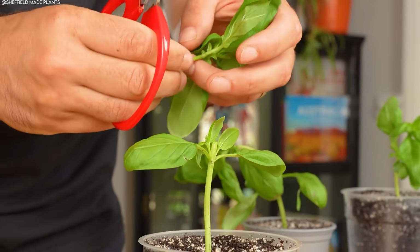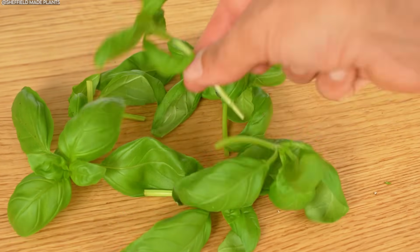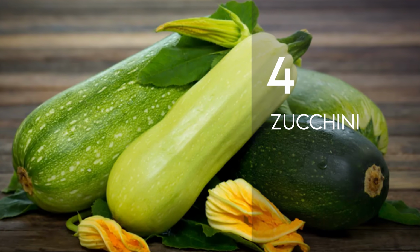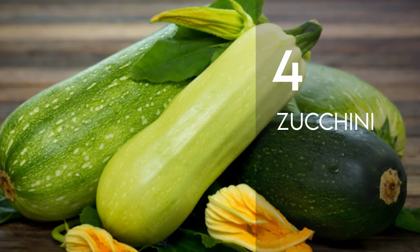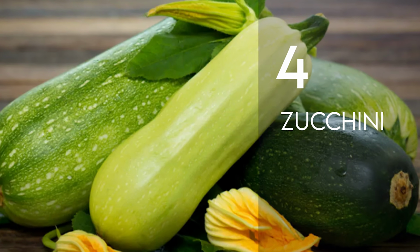And speaking of plants that get enormous, this next one comes with a July advantage that almost nobody talks about. Number 4, zucchini. Yes, the same zucchini your neighbors with gardens beg you to take off their hands in August. Planting it in July sounds backwards, but there is a genuine reason July zucchini often does better than spring zucchini.